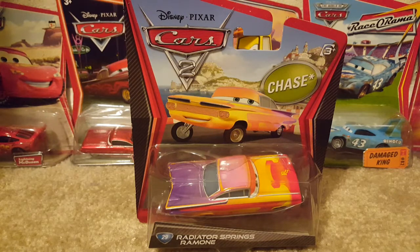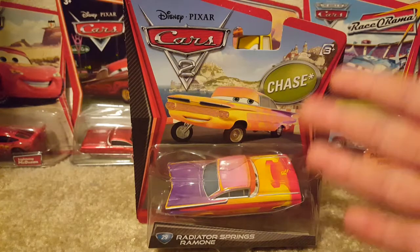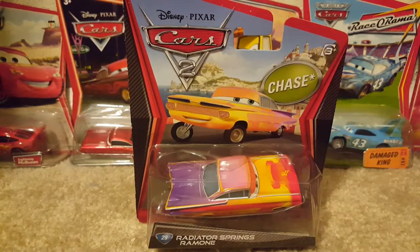But chases are cars that can never be re-released. So if a car is a chase, it can never be re-released. For example, this Radiator Springs Ramone is a chase piece, meaning he can never be re-released. So if you're waiting around for a re-release, just stop, because he'll never be re-released. You might as well just buy him off eBay or Amazon for a decent price.